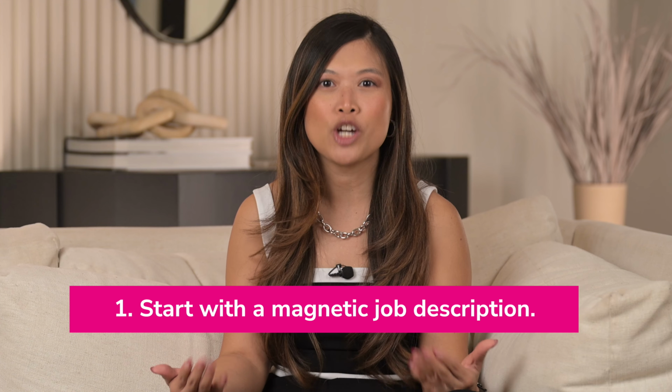The first thing that you're gonna do is start with a magnetic job description. If your job post reads like a grocery list of tasks, don't be surprised when you attract basic energy. We use what we call our magnetic job description, a strategic positioning tool that filters for energy, clarity, and alignment. It will outline your mission, vision, vibe, and expectations for the role. Not just what they'll be doing, but why it matters. Top tier VAs apply ready to contribute, not just clock in.